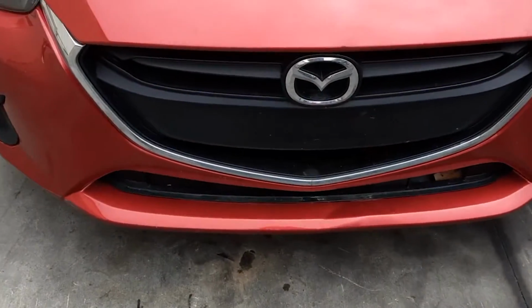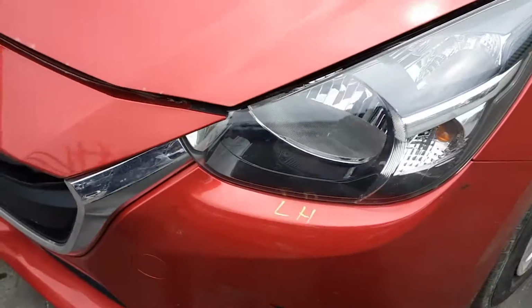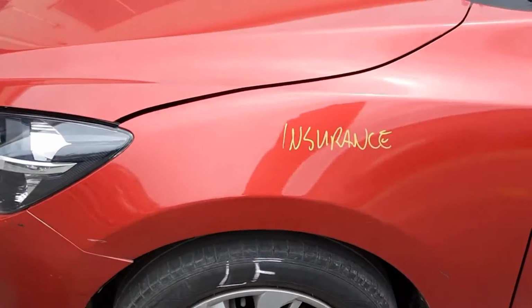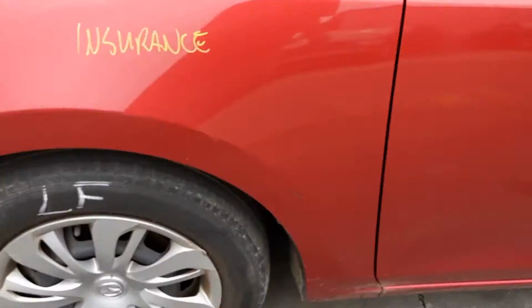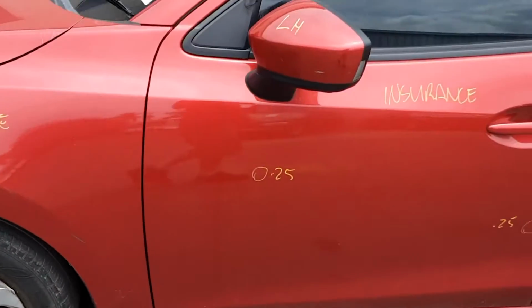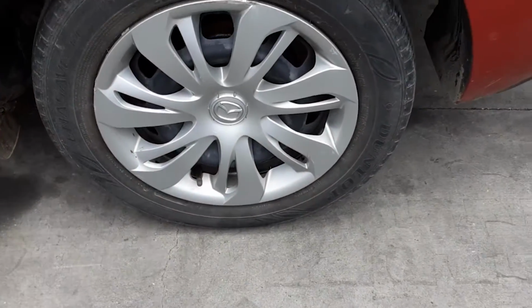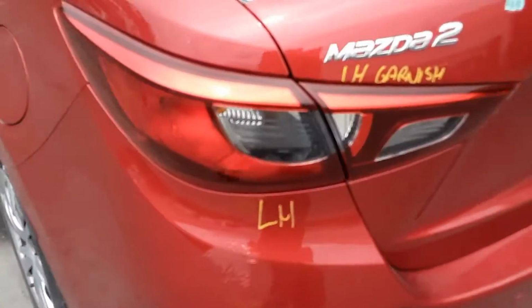This vehicle has sustained damage in the right hand rear. We have the bonnet, which appears to have no damage, tidy front bumper cover, radiator grille, right hand headlight, halogen type, left hand headlight, halogen type, left guard appears to have no damage, left power door mirror, left front 15-inch steel rim with an average tyre, left front door has 2 small dents, left rear door appears to have no damage, left rear 15-inch steel rim with an average tyre, left hand tail light, left boot lid garnish.